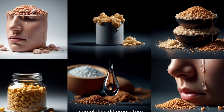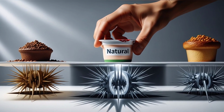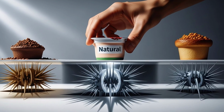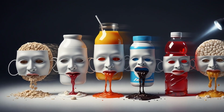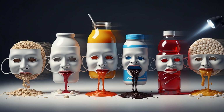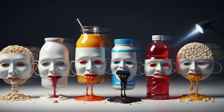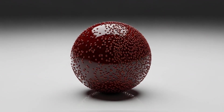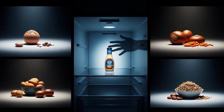What if I told you that the culprits might actually be the very foods you considered your greatest allies in the fight against diabetes? Today, we are pulling the mask off 5 pseudo-healthy products that are secretly sabotaging your health. Get ready. Some of these revelations might genuinely shock you. In fact, I'm willing to bet that at least one of these items is sitting in your refrigerator right now.